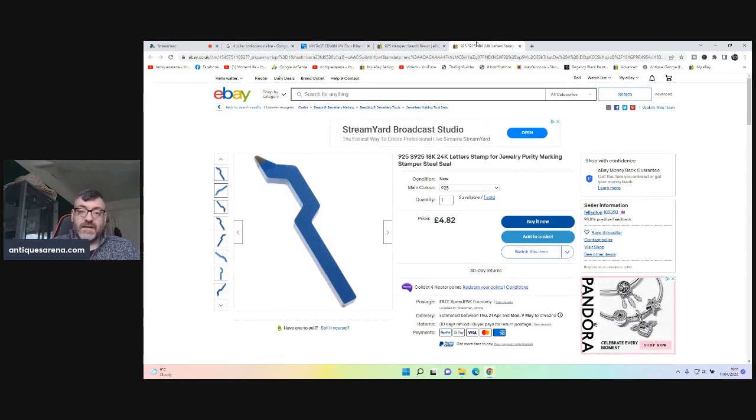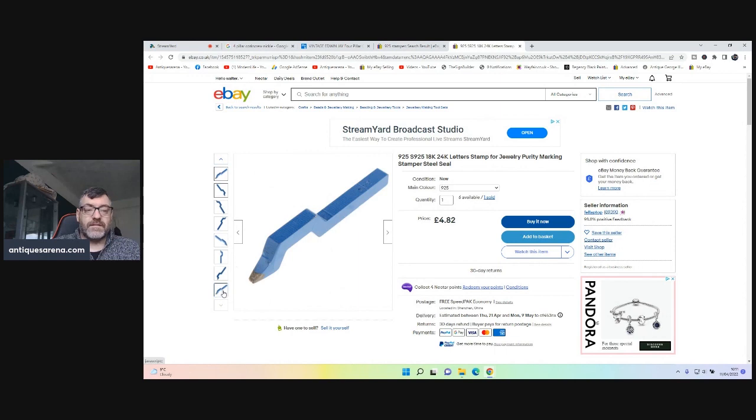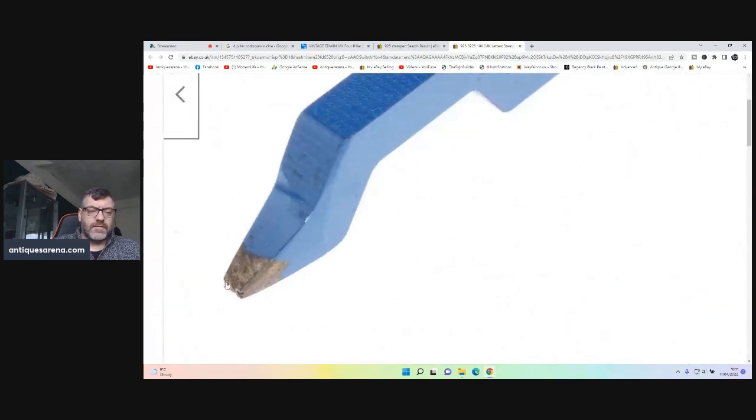There's a market, because one's been sold here just on this one. Right, that's without any other sellers. And they've got it down as a 925, 18 karat or 24 karat letter stamp for jewelry purity marking. And let me see if I can find it. Down here, then, they'll have the mark there for hitting onto the jewelry. Now, if you ask me, that should be illegal. They shouldn't be selling those stampers outside of assay offices.